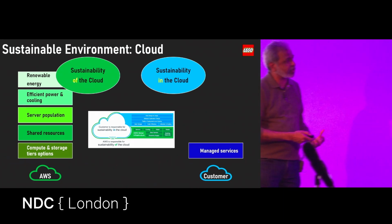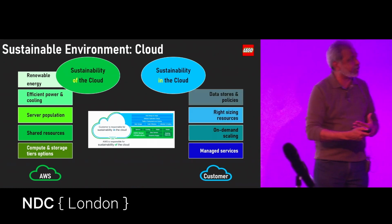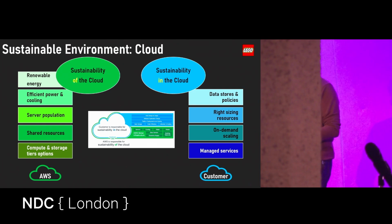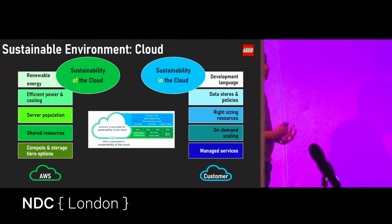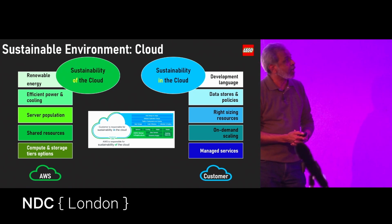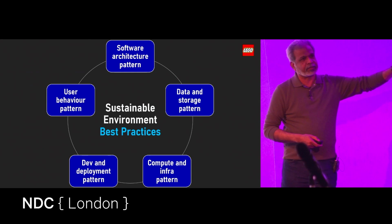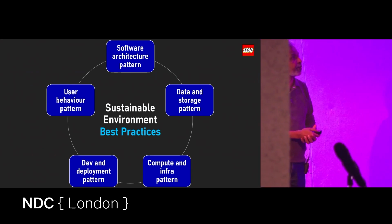Whereas when it comes to our side, we use managed services. Serverless gives a step ahead, but plus we need to get rid of the unwanted resources and data storage. Don't keep them, because at the end of the day they are all consuming power and other resources. So there are a bunch of patterns. They help with how we can improve the situation when it comes to sustainability.